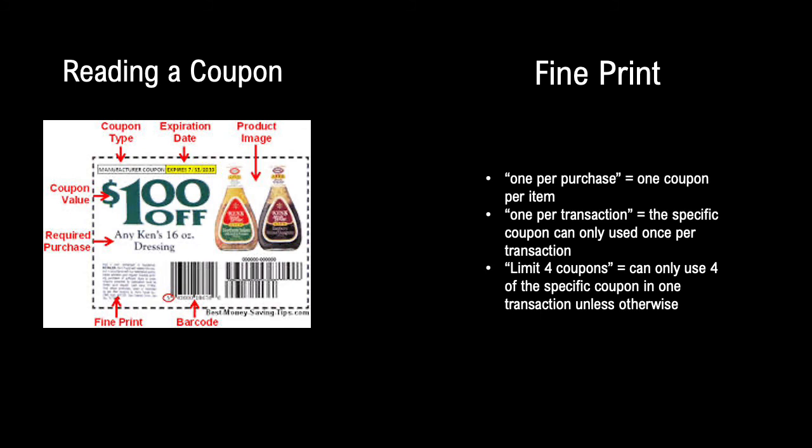But this is where you want to start reading those coupon policies for the stores that you're shopping at to make sure, if they do have coupon limits, what those are, so you can plan out how many coupons you can use in a transaction and stuff like that. I typically only use maybe 2 or 3 of the same ones just to be safe, because I don't want to get like 50 of the same item and then people are going to be like, what is she doing? I don't want that kind of attention.